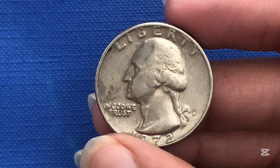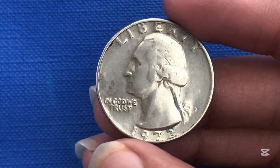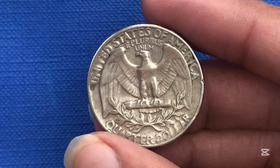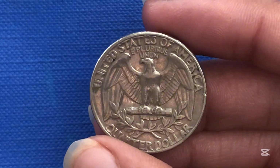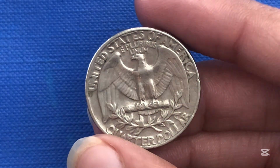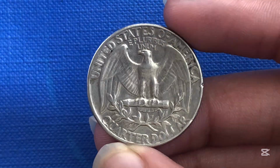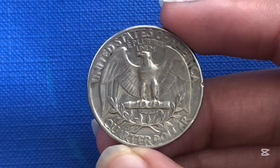A single quarter, once just another piece of spare change, turned out to be a life-changing discovery. This is why checking your change matters. That small, seemingly insignificant quarter in your pocket could be the key to an incredible fortune. So before you spend it, take a closer look. You never know what treasures you might find.